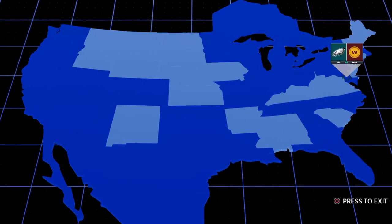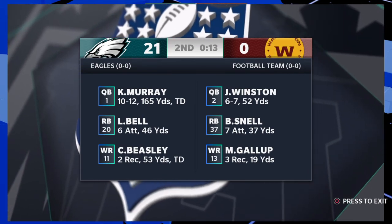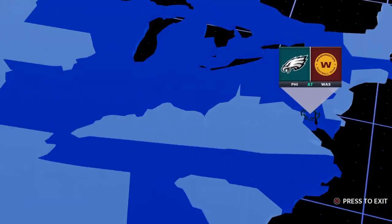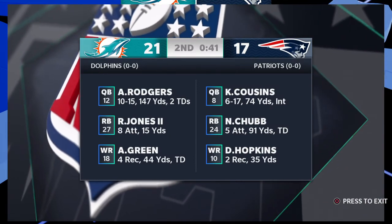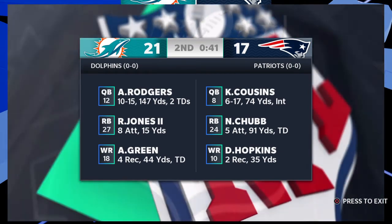From there, we're off to check out another game. And they currently trail the visiting Philadelphia Eagles. Cole Beasley, a touchdown reception. Lastly, we head to Gillette Stadium in Foxborough to check on the Patriots. And in that one, it's the visiting Dolphins who are out in front. Aaron Rodgers with 2 touchdown passes.